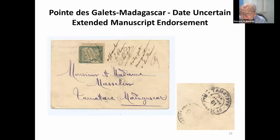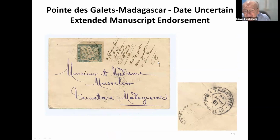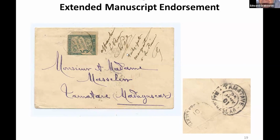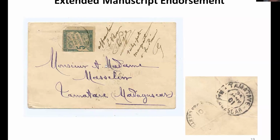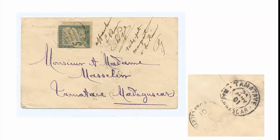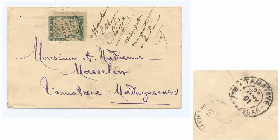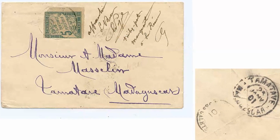I even had one to Tamatave, Madagascar, from Pointe-Galais, and you can see the postal clerk expanded his manuscript endorsement because it was going to a place that normally wouldn't get these letters. You can recognize his initials here, and it's got a Tamatave arrival, so we know it did go through the mail, even though this was technically illegal.